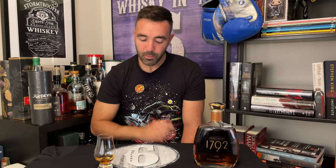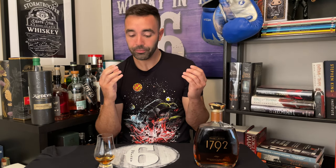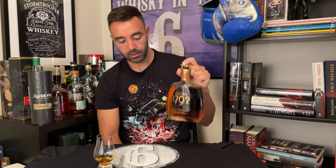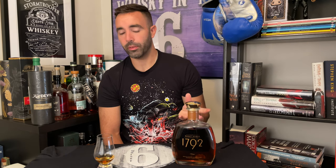Okay, one more time here. Yeah, so second sip, definitely more Juicy Fruit now. Banana for sure. A little bit of fresh oak in there, or oak char anyway. Nice sweetness, not too sweet by any means. Probably would have been better at a higher ABV, of course, as most bourbon drinkers would agree. But it's not a horrible ABV for this whiskey.